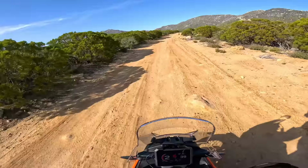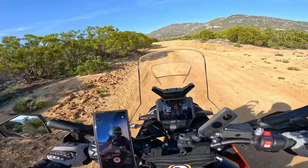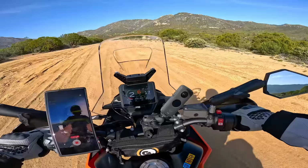But I really think this 200 millimeter travel is enough. You know, really, I honestly do. So that's kind of the suspension test. Now, let's do a little slow speed stuff.